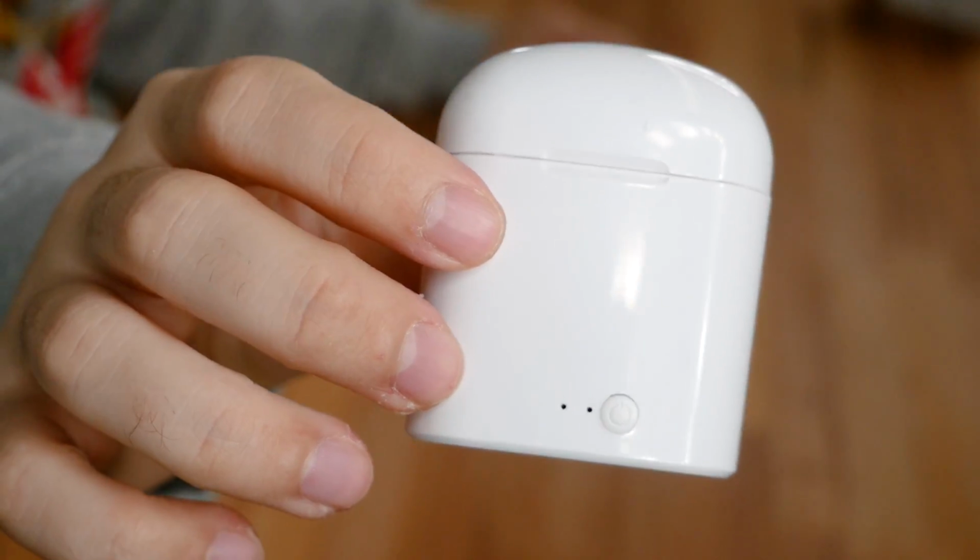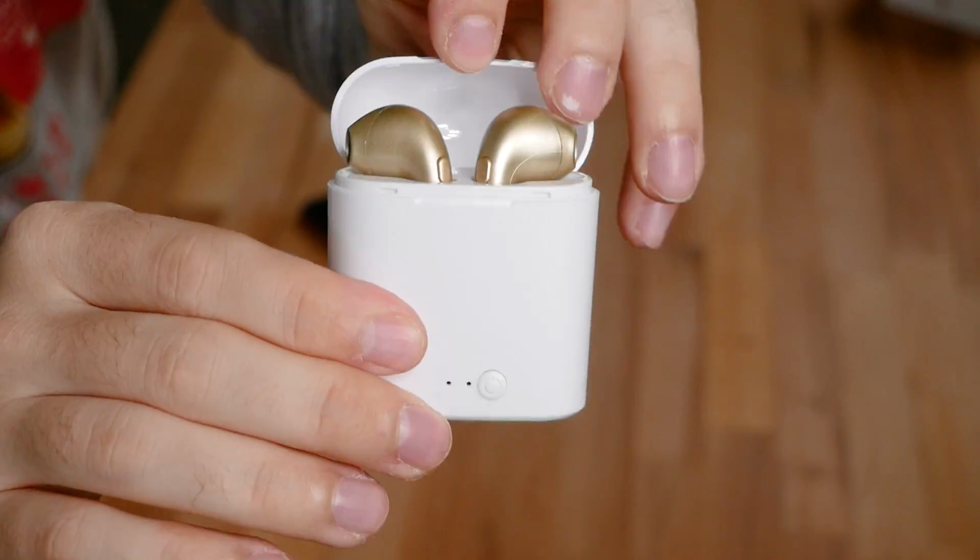Let's move on to our next set of AirPods. As you guys can see, this one actually has a case, so already off to a great start, but let's take a look on the inside.